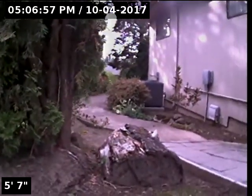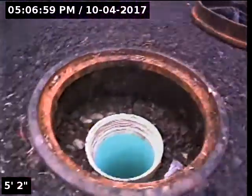Anyway, that's where we started down there with the first clean out. Line comes up this way, and then just past that spot, that's where the repair is at.